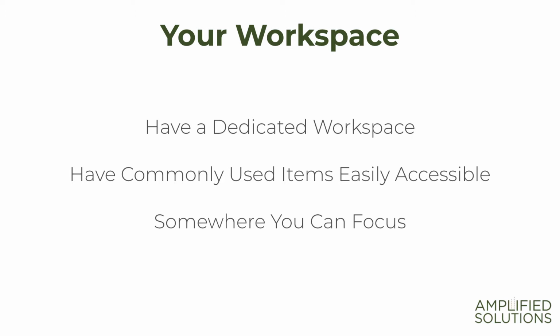And similar to all that, just somewhere that you can really be focused, ideally either put in headphones or a room with a window if that helps you focus. Some people that may not help them focus, but just really being in a space where you can focus on what you're doing.